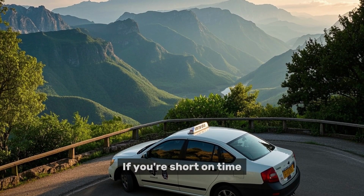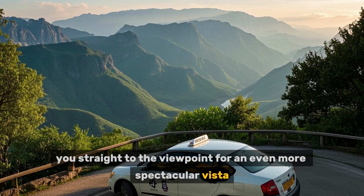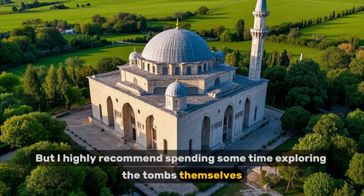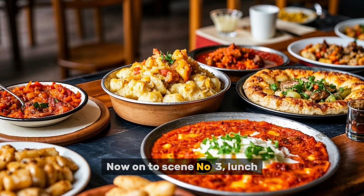If you're short on time, you could ask a taxi driver to drive you straight to the viewpoint for an even more spectacular vista. But I highly recommend spending some time exploring the tombs themselves. Trust me, it's worth it. It's also just a 10-minute walk from the Grand Mosque. Now on to scene no.